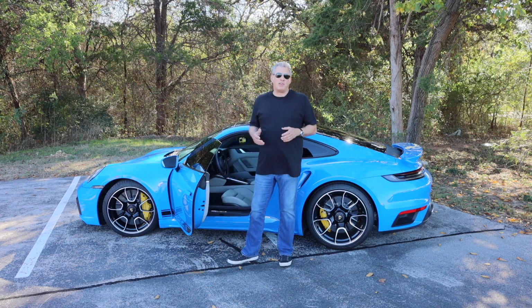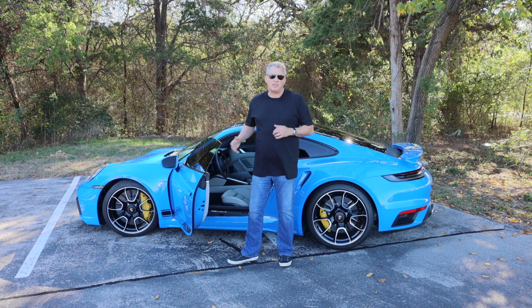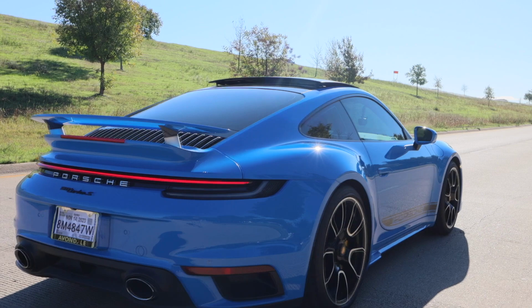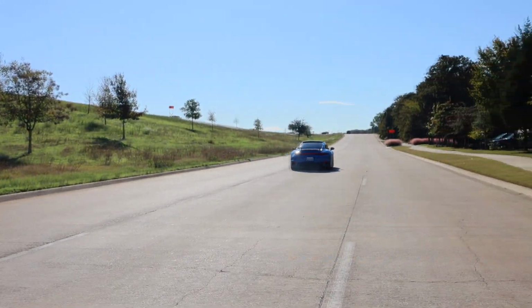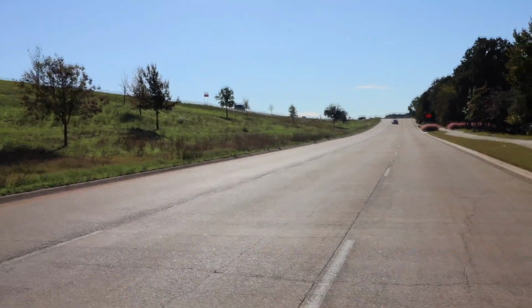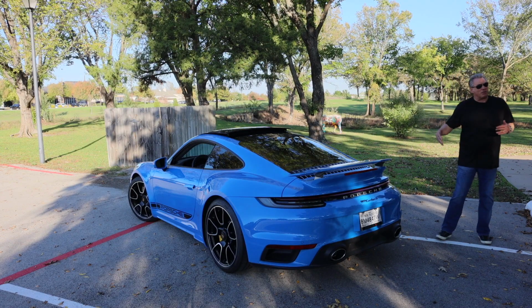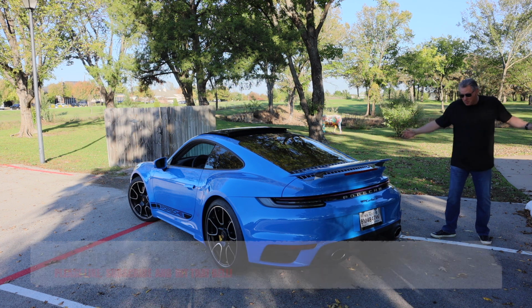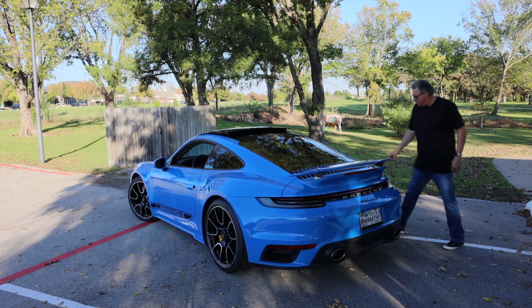Okay, start the hate mail now, but this new PDK is far superior to an old school manual. Try this in the manual. Yes, I understand an old school manual is more involving, more fun. I just hopped out of a manual transmission Carrera 5 minutes ago, and for spirited street driving, the excitement and pleasure is real. But if that's what you prioritize, then isn't a base Carrera or a T the smarter option?